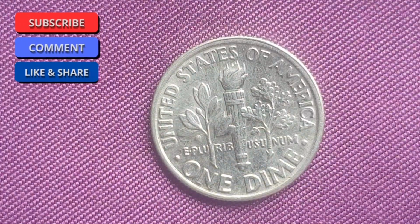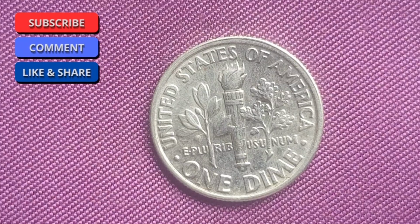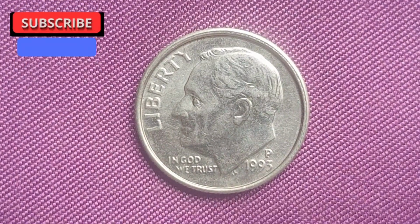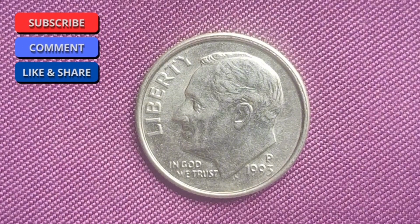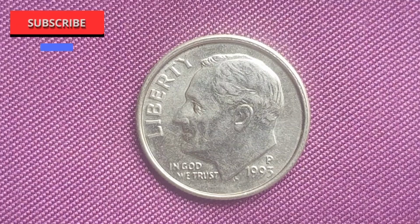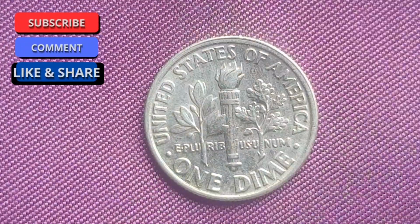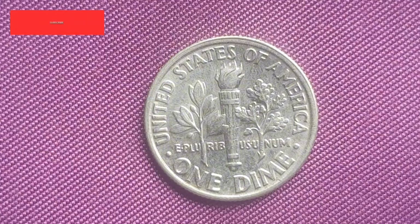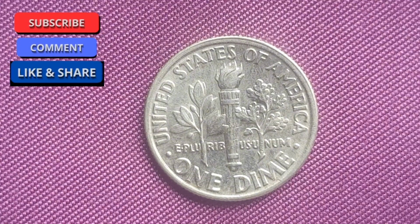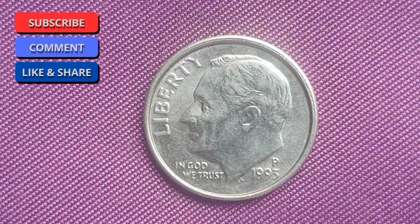Whether you're a seasoned numismatist or just someone with a few old proof sets tucked away in a drawer, now is the time to act. So here it is, plain and simple. That 1993 Roosevelt dime from a San Francisco proof set, if graded in pristine condition, can be worth $2,100, $10,000, $23,000, or, if it's among the best of the best, an astonishing $55,000. Yes, $55,000 for a single dime.